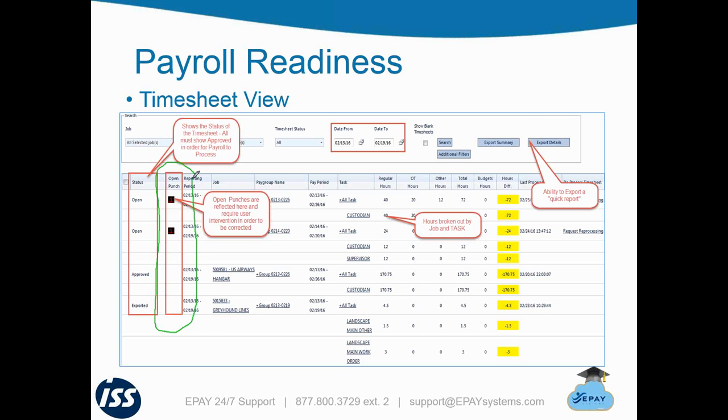That's your typical open punches. But open punches also revolve around approvals. So, for example, if an employee punched in on the Walter time clock and had a mismatched fingerprint, the system let them clock in, but there's still an approval needed there. Or an employee calls in from an unregistered phone number for phone in.